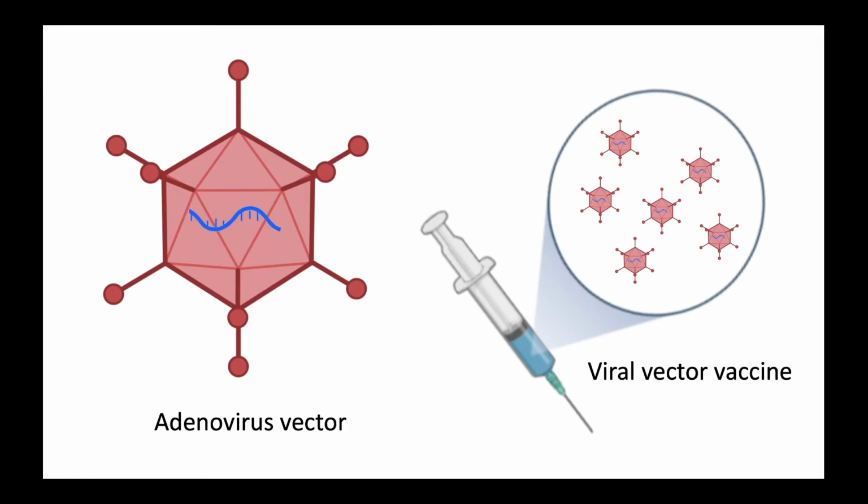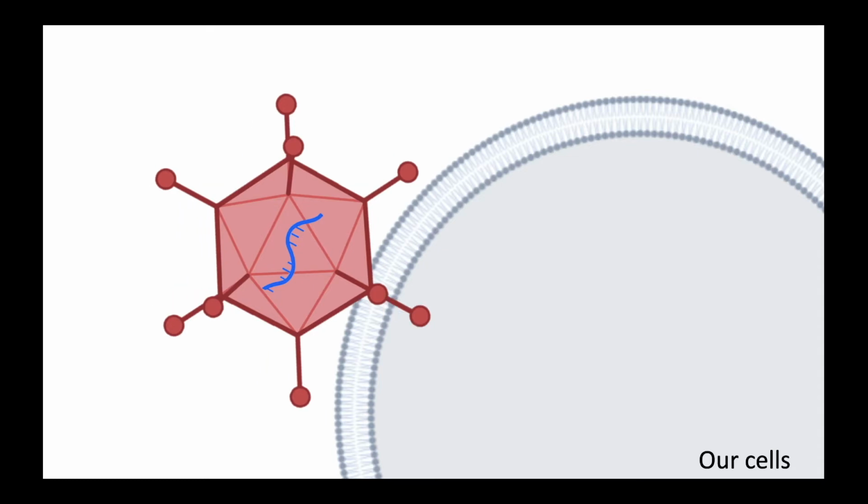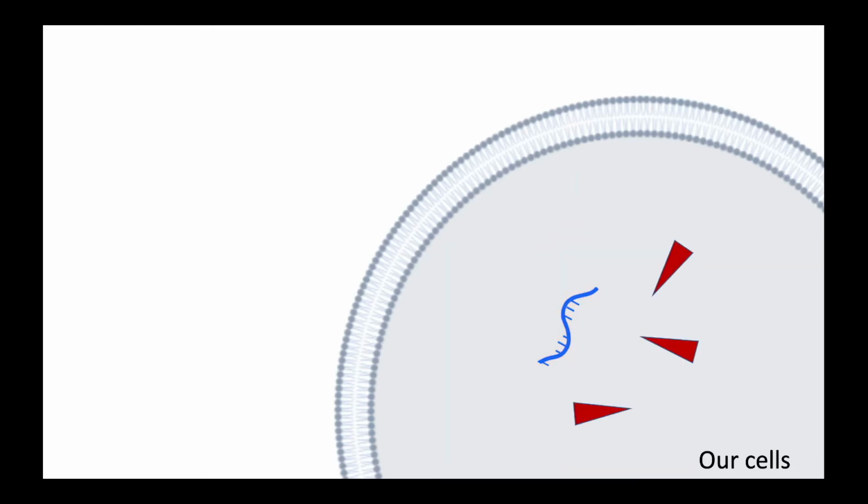and we'll inject the adenovirus vector, which contains the mRNA sequence for the spike protein, and it's this that will deliver the mRNA to our cells. The way it does that is that the adenovirus will bind to our cells and it will enter the cell. Once it's inside the cell, it will release the mRNA, and our own cellular machinery will translate that mRNA into the spike proteins, which are then expressed on the surface of the cell. And it's that we identify as foreign and raise an immune response against.